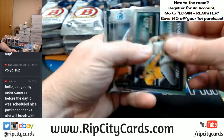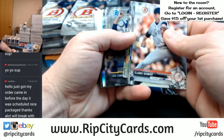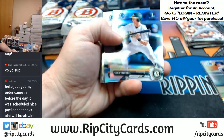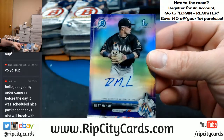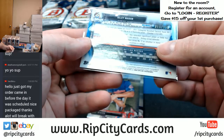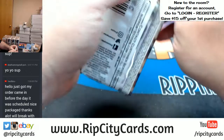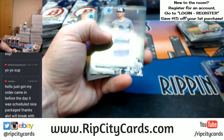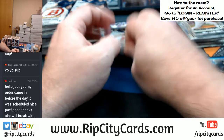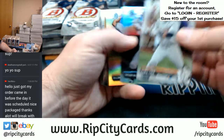Purple Dalton Varsho refractor. Goodness gracious. Riley Mahan, Marlins purple refractor autograph. That is terrible. At least she's got somewhere positive to grow up now, though. That's what's important, and that's all thanks to you, Matt. Dowell Lugo gray paper.